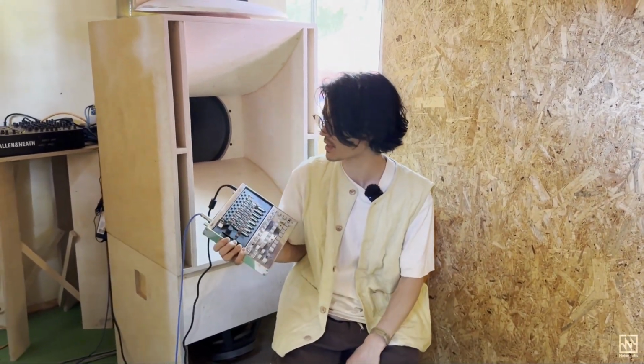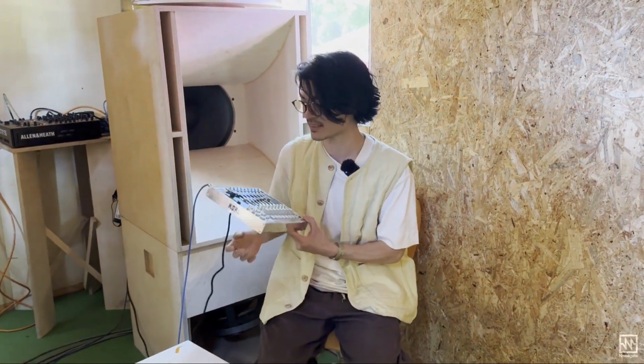Korg Berlin is a subsidiary of our mothership Korg. We're a small team of 10 people and we're developing new hardware for making music. This is our latest and greatest prototype.